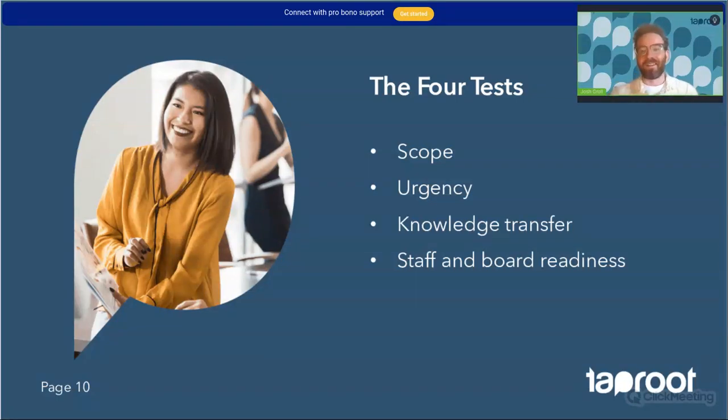If you're getting skill volunteers anywhere else, we think that these 4 basic tests that you can put your needs through are really going to resonate, whether it's a Taproot program or not. So you want to start thinking about your needs in this systematic way and start vetting them for each one of these tests that we like to put our needs through.